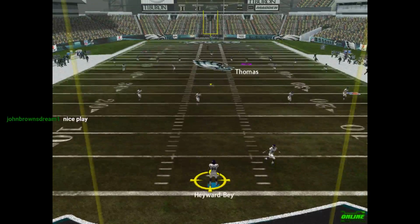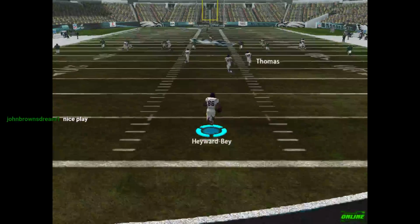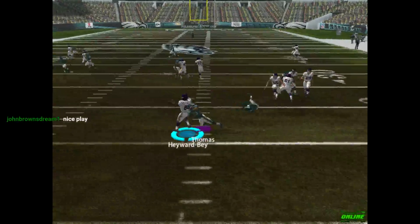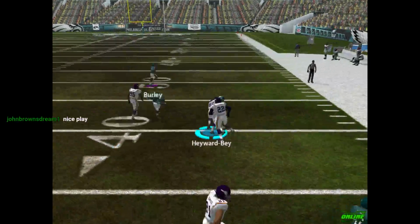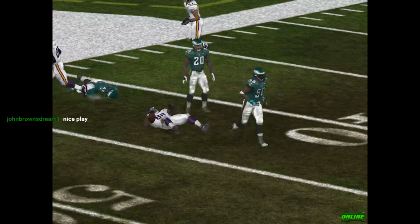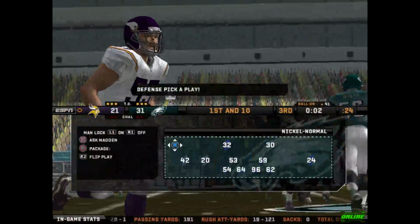Nice distance. This one is fielded by number 86. Keeps his feet moving. He forced a 3-and-out on the last series.